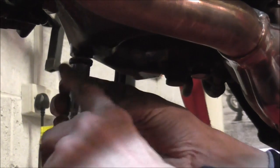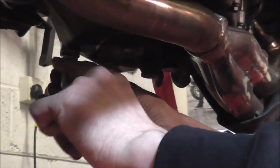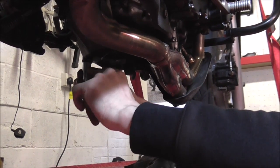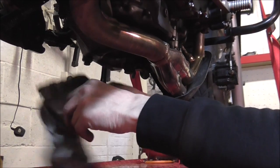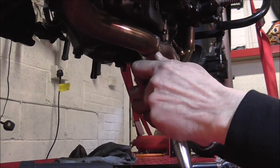And as that winds in, I can see it already. The Hylomar is being pushed down around the bottom, and it's going to go between the crush washer and the sump. There we are, it all squashes out. That's all good. Bring that out of the way. That's nice. And what we're going to do is just pop it up.